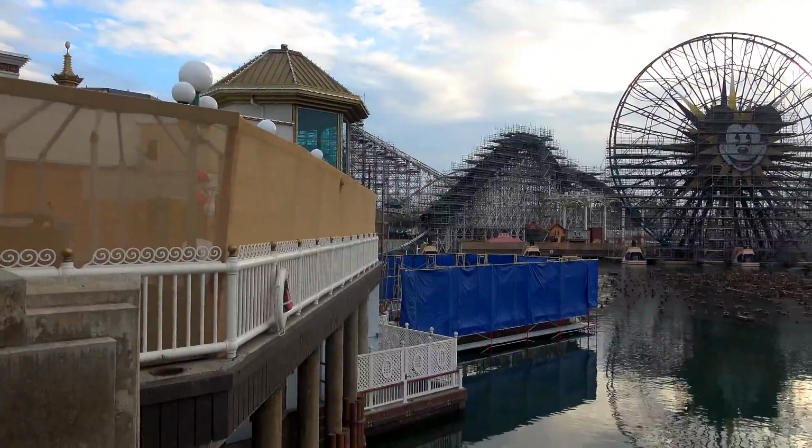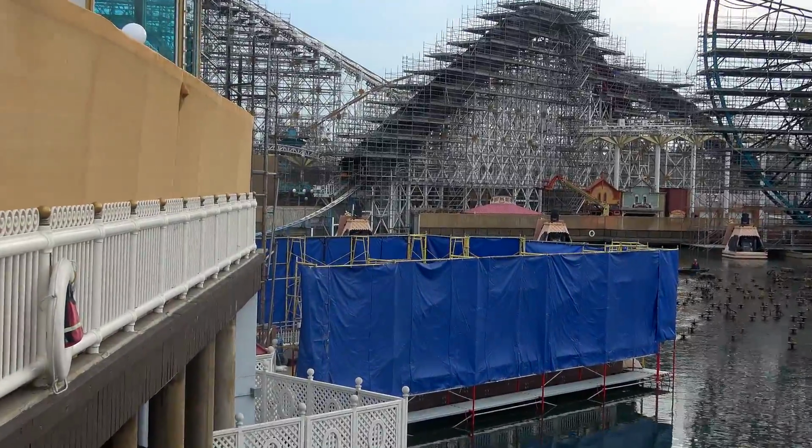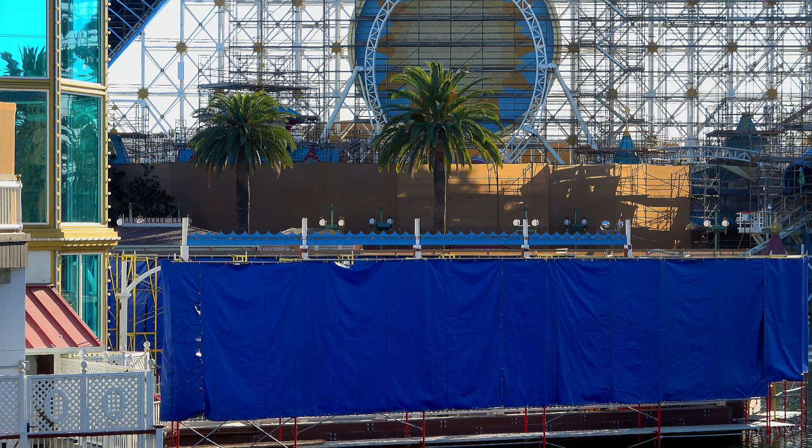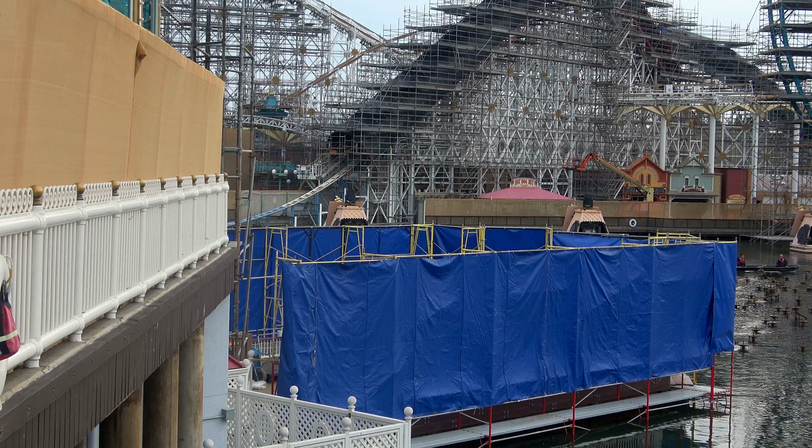Now, over here at Ariel's Grotto, two weeks ago I said I thought they had demoed the peninsula or whatever they had out there, the extended seating area that was over the water. But then I said, no, they didn't, because they still had that blue thing up top. So that means it was still there, just covered in a tarp. Well, it looks like they've taken that blue thing down. That's two weeks ago, and there it is yesterday, it's gone.